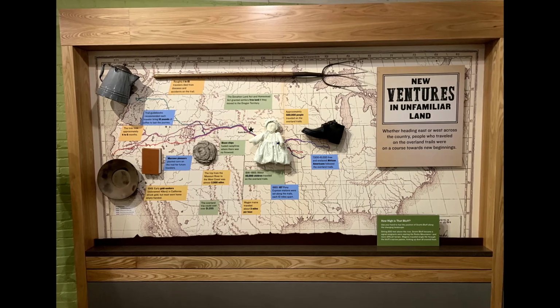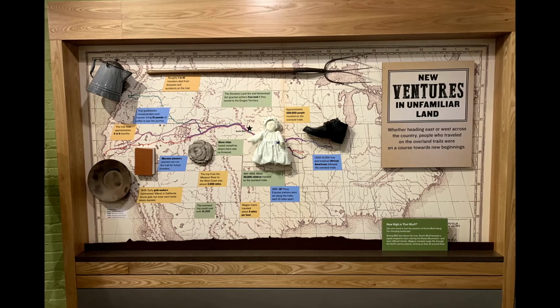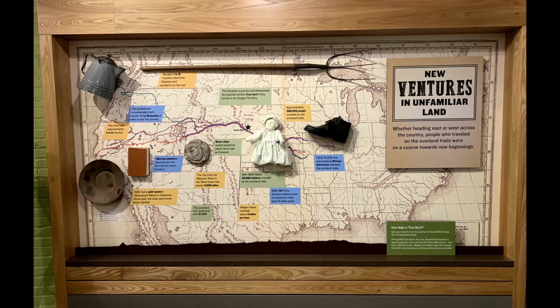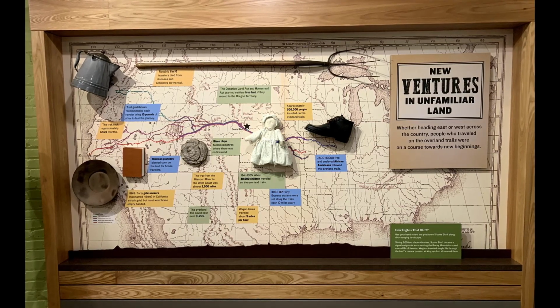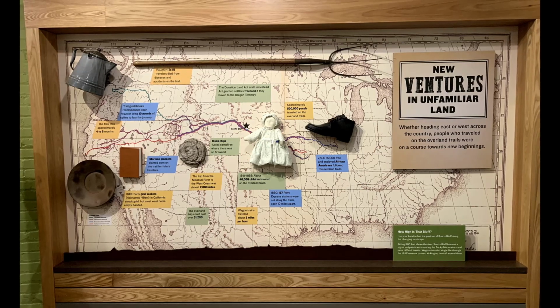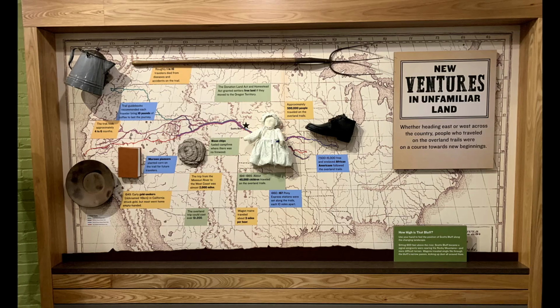The journey they embarked upon was a trail 2,000 miles in length that ran from Kansas City, Missouri to Portland, Oregon, through rugged country where food, water, and shelter were scarce, and dangers lurked at every turn in the form of storms, flood, wild animals, and American Indians.